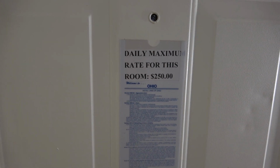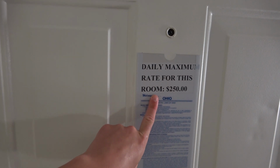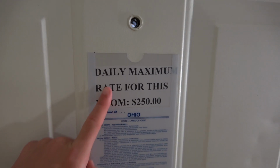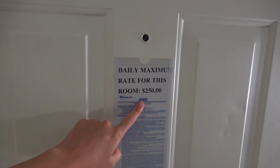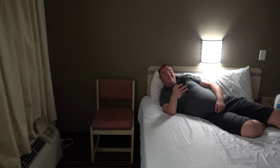Awesome. Right then, so we're all checked in. We've arrived at our hotel. And I just noticed this very concerning sign on the back of the door just here. It says daily maximum rate for this room, $250. Oh, we haven't paid that. No, we definitely haven't. Only charged me 60 odd when I paid at the reception desk.